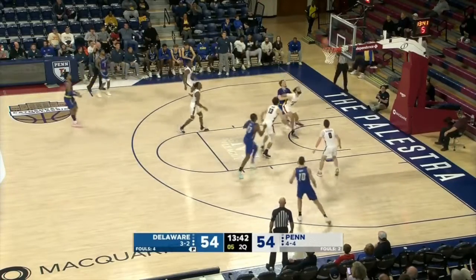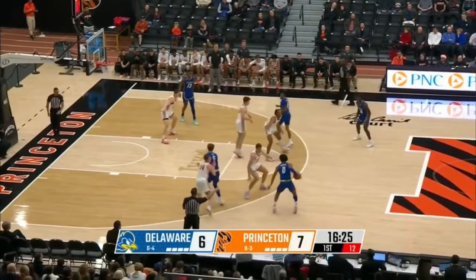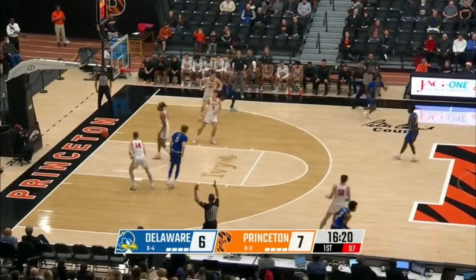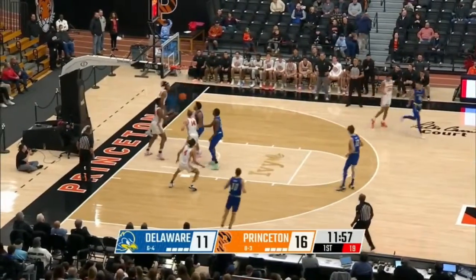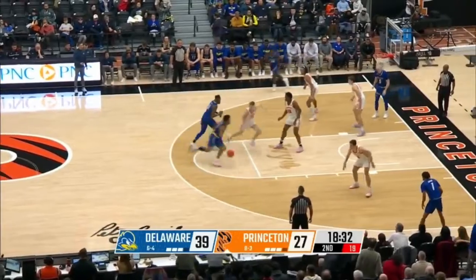Nelson steps back for 3. Why not? Jameer. Ball here, stuck. Now Nelson. Nelson, he's the leading scorer for the Blue Hens, and he drills a 3 right over the top. And finish for the young fellow who's been really impressive. Nelson goes right at Kelman and goes glass. Kelman has 6. Tigers down by 12.